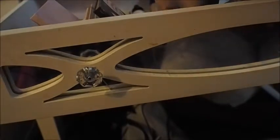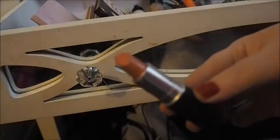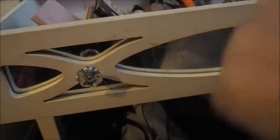And then what was the other one we had? Sandy Bee, which is a frost, which just looks like that. It's really, really pretty. So that's Sandy Bee there.